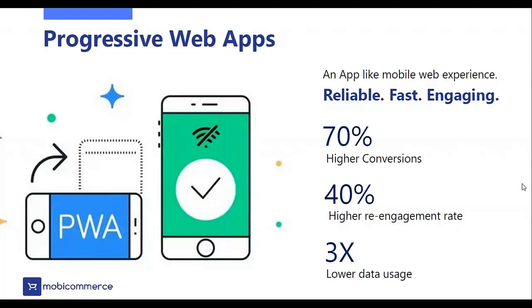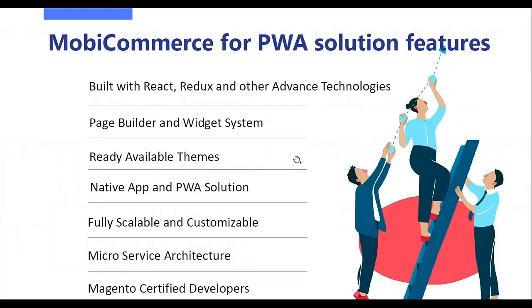At the same time, the PWA consumes fewer resources of your server. So it's again a great ROI. Okay, so we are about to go for the product tour of the MobiCommerce PWA solution. Before we start the live demo, let me quickly summarize the key features and the technology combination of MobiCommerce PWA.